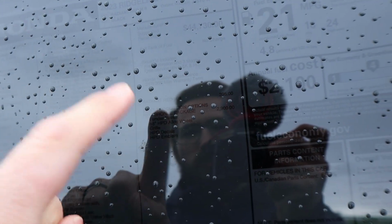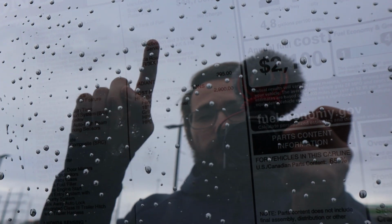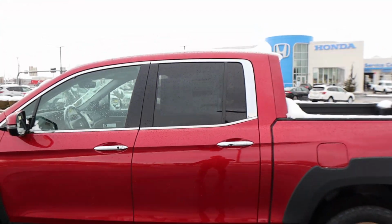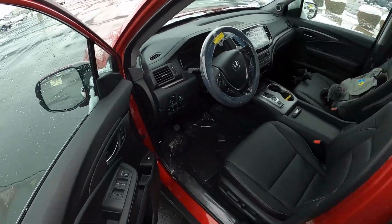Now it's kind of hard to see because of all of the glare, but anyways, 2023 Ridgeline, and then HPD bronze package. That's what this one's called, 2,900 bucks. That gives you the fender flares, the wheels, the grille, the decals, and the emblems. So yeah. Anyways, total MSRP 49,320. Let's see how it drives.